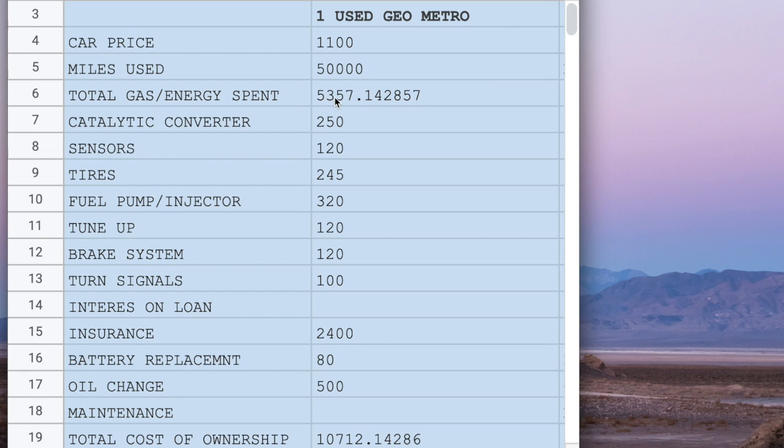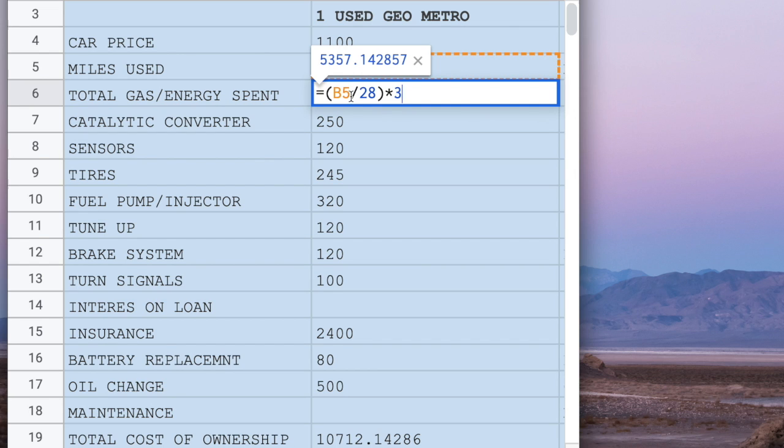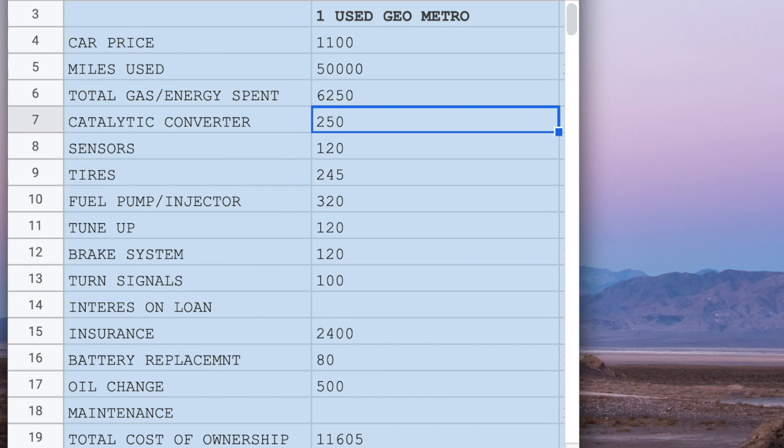There's a total gasoline cost I spent on the car, because if you look at the numbers, I basically said that it was giving me 28 miles per gallon. I divided the miles it gave me, which was 50,000, by 28 times $3. I'll just say $3 for gas. The gasoline is probably actually more expensive, but for all the cars, I'm just gonna say $3. And if you want to make the math crazy, you put in the real numbers and it gets pretty bad real quick. If I put in the actual number of $5, it changed by like $1,000. So let me just leave it at $3.